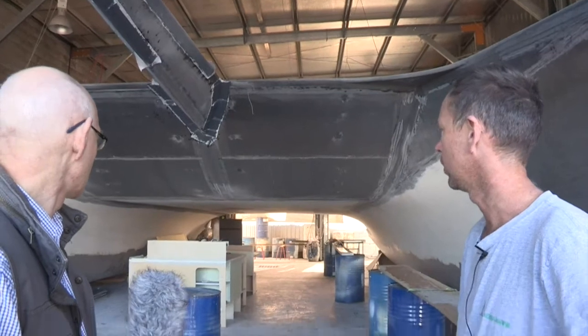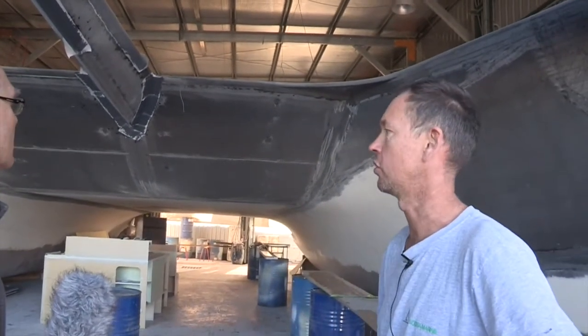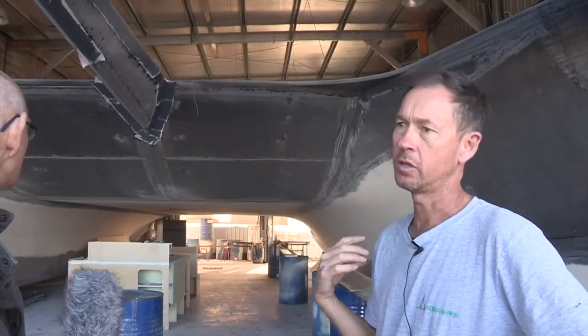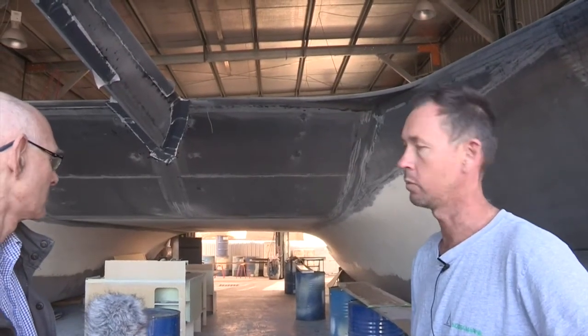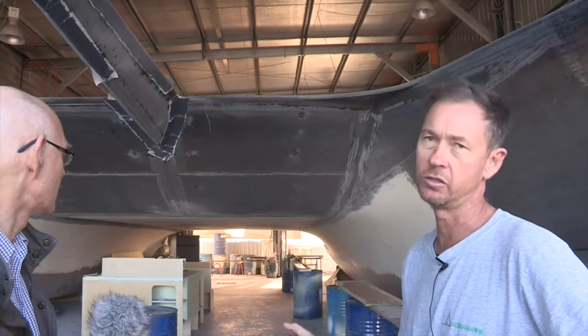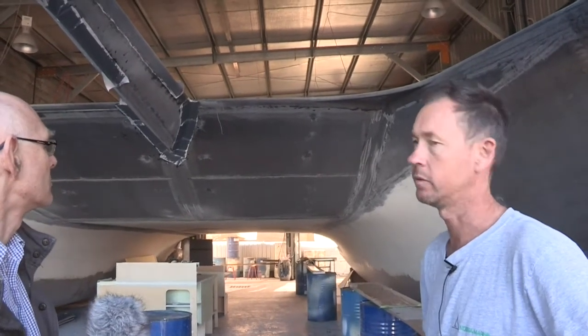Because you can customise it and make it suit, you're not stuck with one mould. It's not a moulded boat which can date, where they've got to keep updating their moulds all the time. We're up with the latest design, fashions and trends in the design of this boat.